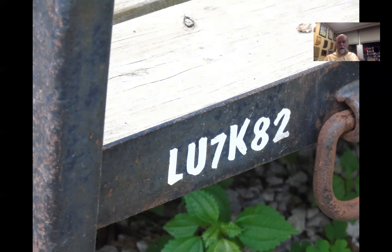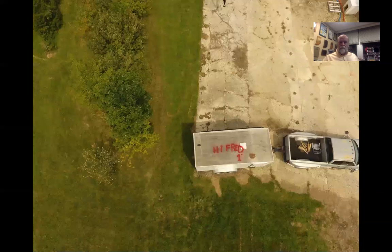Now, I'm using this on the outside to show it, but what I would prefer to do is have some sort of identification on the inside, and it can be anything. It can be any mark, number, it can be a picture, it can be your name. It doesn't make any difference. So that if the trailer was stolen, you could say on the inside of the trailer, let's assume this was on the inside, it's got LU7K82 on the inside, and that's how you know it's my trailer.